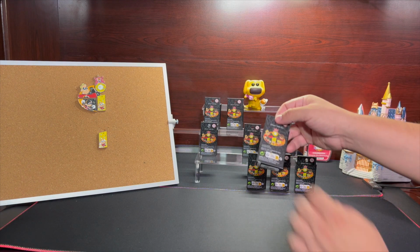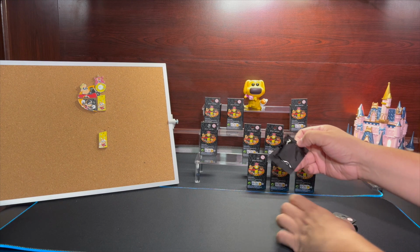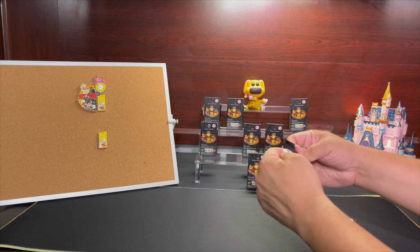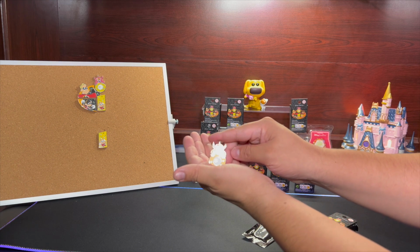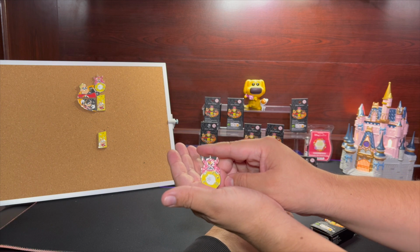Alrighty, you guys, here we go. So far we're doing not too bad, but we still need a Dash and we need a Mrs. Incredible. Wow. Yeah. This is really tight on there. Alrighty, you guys, here we go. It is, oh, we did it, you guys. We were able to pull two chases. And you know what's funny? What I was going to say is that it felt really tight.